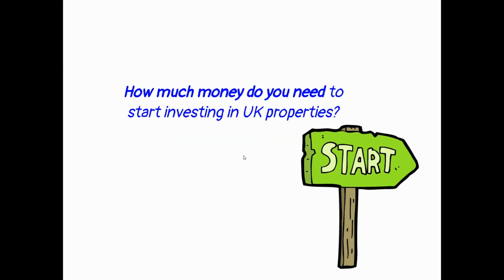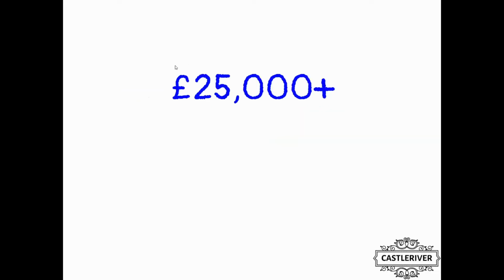How much money do you need to start investing in UK properties? I'm going to take you through a couple of examples of how I think a budget works really well. So this is what it takes to start investing in UK properties, guys. £25,000 plus. Now, for sure, you can buy cheaper properties in cash.